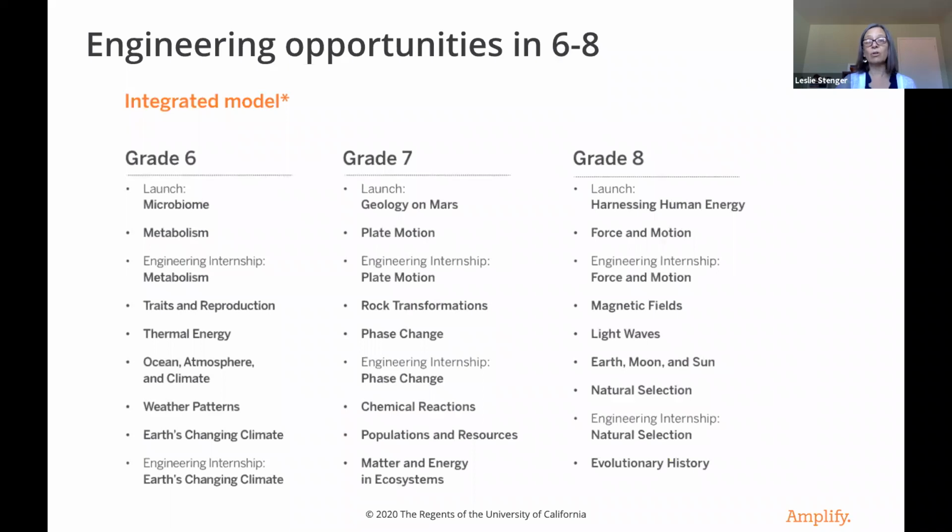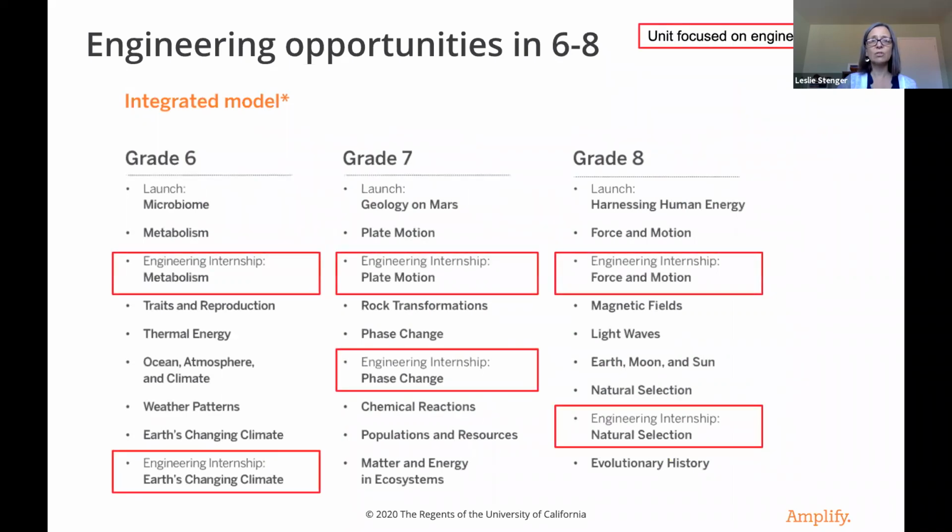In the middle school program, there are 27 total units, 9 at each grade. This shows the units in our recommended integrated sequence, but they can also be taught in a domain sequence. Each grade has a launch unit that starts the year, 6 core units, and 2 engineering internships.